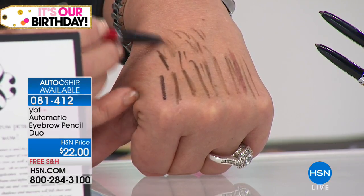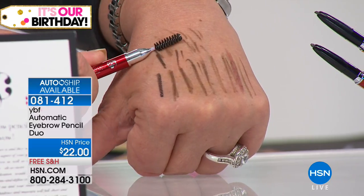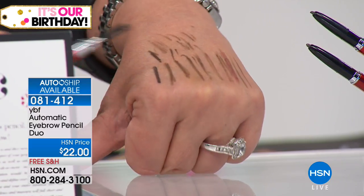And we've had it on the brand for 23 years. Spoolie brush on the ends, what makes it look like real hair follicles. So use that little tool. When you get the card home, it's going to tell you exactly what to do, where to start, where your arch should be, where you should finish. And depending on your face shape, the tail of your brow, how it should end off in what angle.